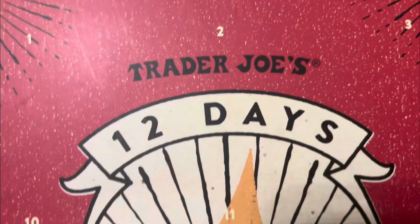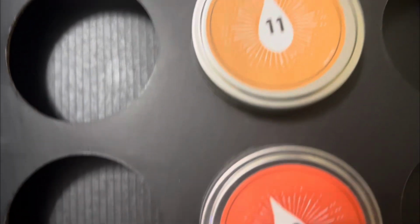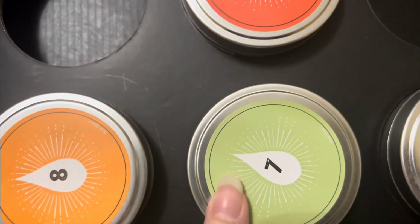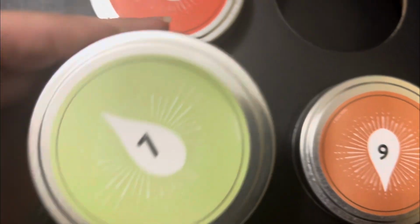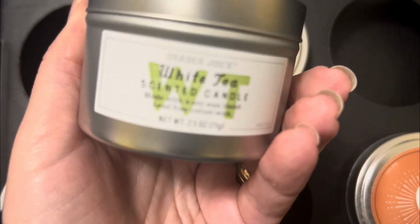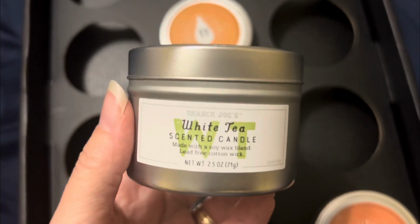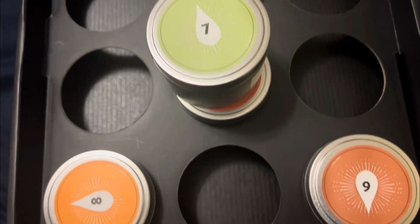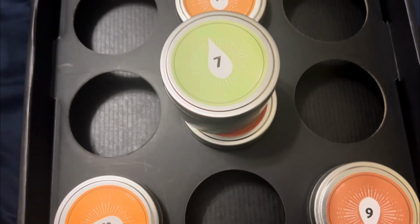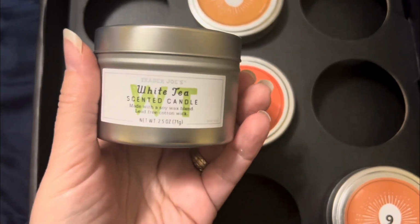Now for Trader Joe's 12 days of scented candles. I'm going to do number 7, which is for the 14th, because this is 12 candles in all. White tea. This smells really, really nice. It's very, very light. I like that with this calendar, because you get a blend of stronger ones as well as some light ones, and I guess even some medium ones. So I think they did a really good job with this calendar.